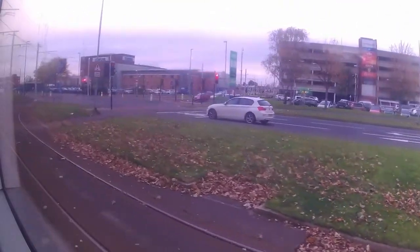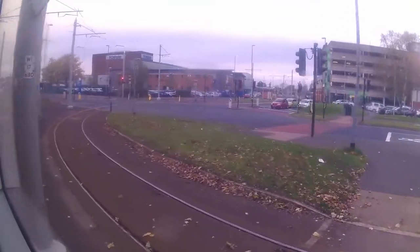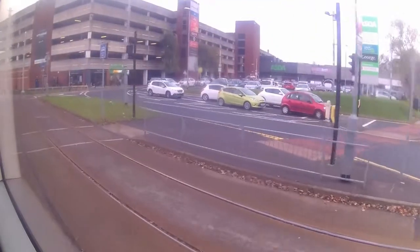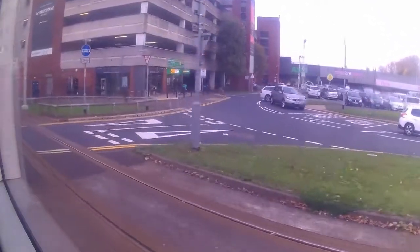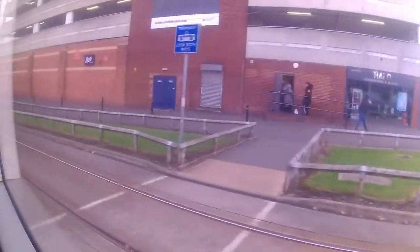So here we are towards the end of the journey. That's the Civic Centre over there, and we're making this right turn, again another slow one, as we pull into Wythenshawe Bus Station. That's the multi-storey car park, and in the middle of the picture there, that is Asda. That Asda car park, flipping out, you can never ever get in that car park, it's always packed to the seams.